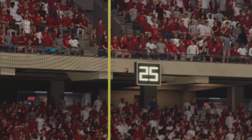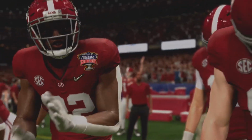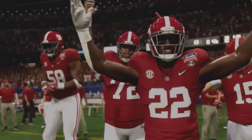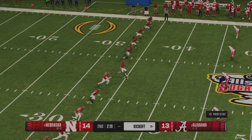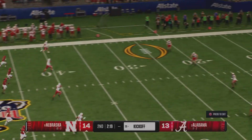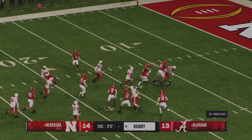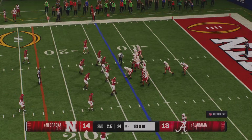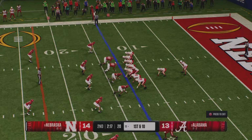Off the field goal. Alabama kicks it off to Nebraska. Nebraska again returning the ball at the end zone, and an even worse return this time to the 13-yard line. The worst return today. I formation, heavy towards the right.